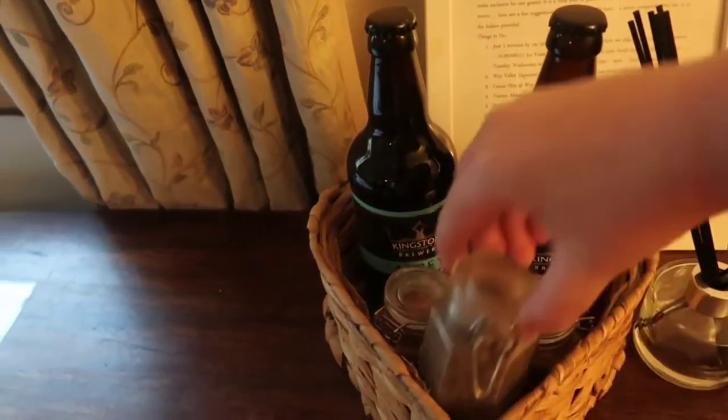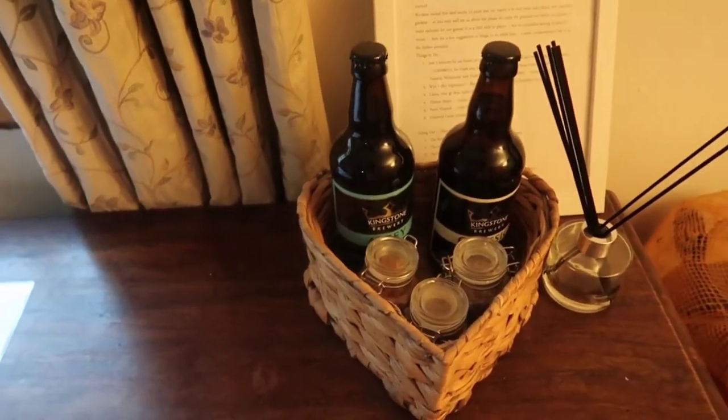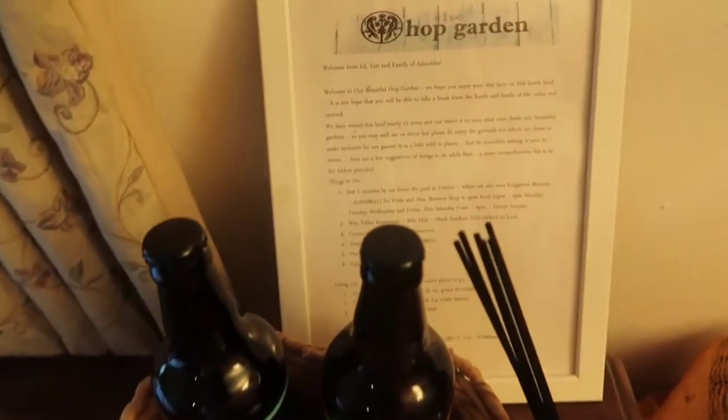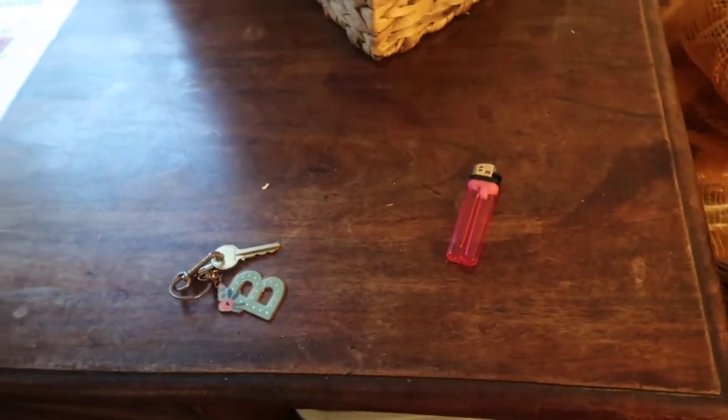They've got some nice little things like seeds and salts here as well, which is really nice. That was a really nice touch. Plenty of wood, and I had some fire starters on top of the wood burner there as well. So yeah, that's just a little itinerary saying welcome. They give you a lighter as well to start the fire pit and everything.